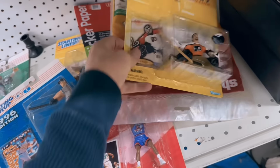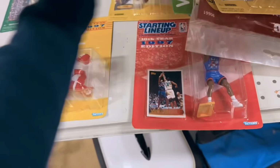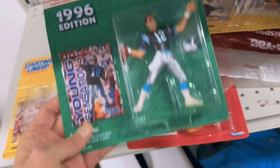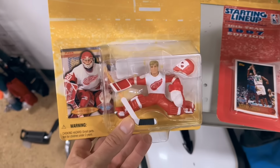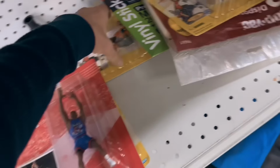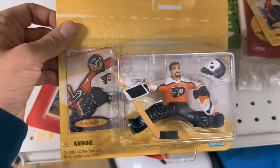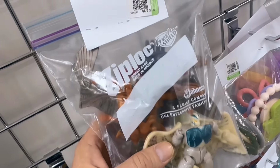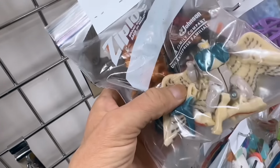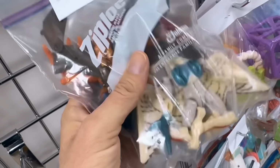Well, it looks like somebody donated quite a few Starting Lineup figures. Kerry Collins. Oh yeah, I remember Kerry Collins. And who's this? Marcus Camby? And then there's this bag here for $5.99 that's got some Transformers in it, but I'm not sure if these are all Mickey D stuff, you know? So I'm gonna look them up.